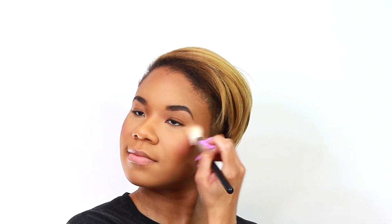And from blush today, I'm using a Milani blush, which I kind of OD'd on, but it's cool. Y'all know blush is usually the first thing to leave, so I love a good Milani blush. A good blush anyway. Like that's my fave. You already know that though.